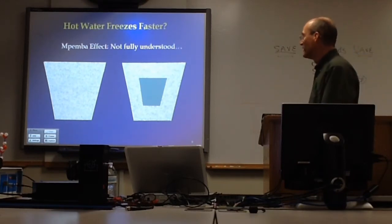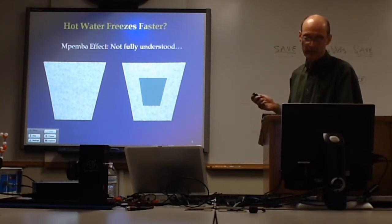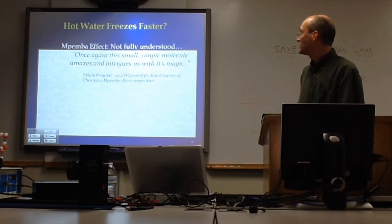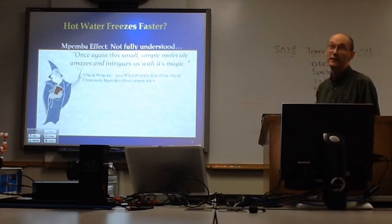So I like this one because it was actually in this paper that actually won. The person who actually won the award had this to say. He said, once again, this small, simple molecule amazes and intrigues us with its magic. Now we've got scientists talking about magic.